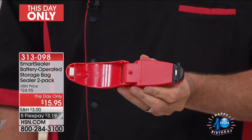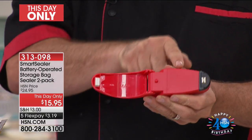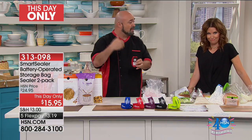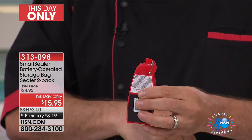Here's science class from grade 1. A little bit of positive, a little bit of negative equals a little bit of heat, and that's what seals the bag for you. On the back, there's a magnet, because what good is a cool kitchen gadget if you can't find it? So this will live on the fridge or the backsplash. And come Christmas time, when those packages annoy you, there's even a clamshell cutter.